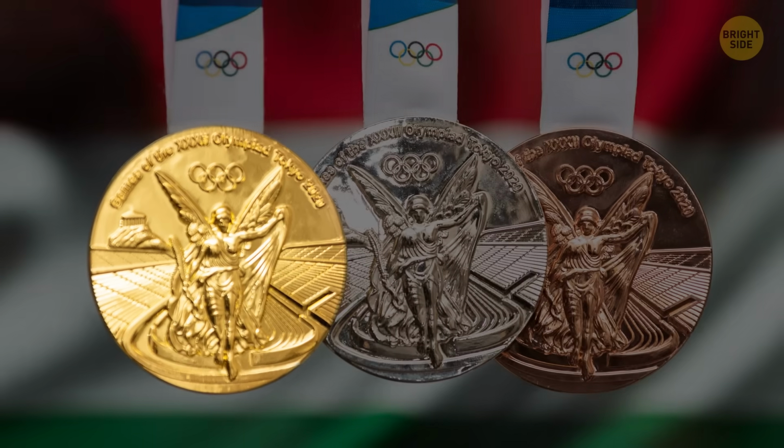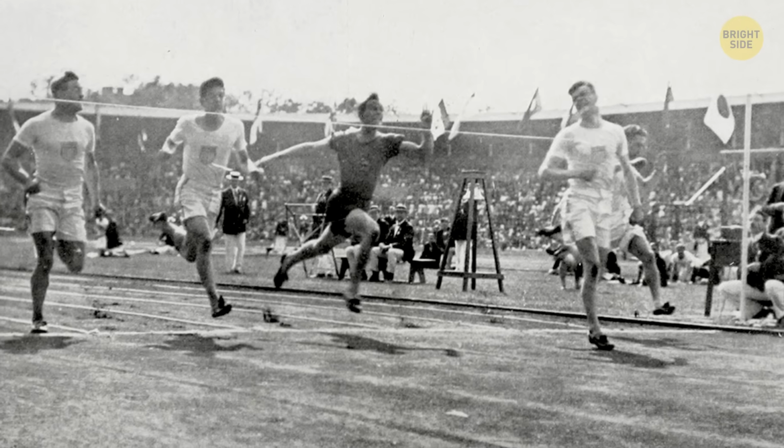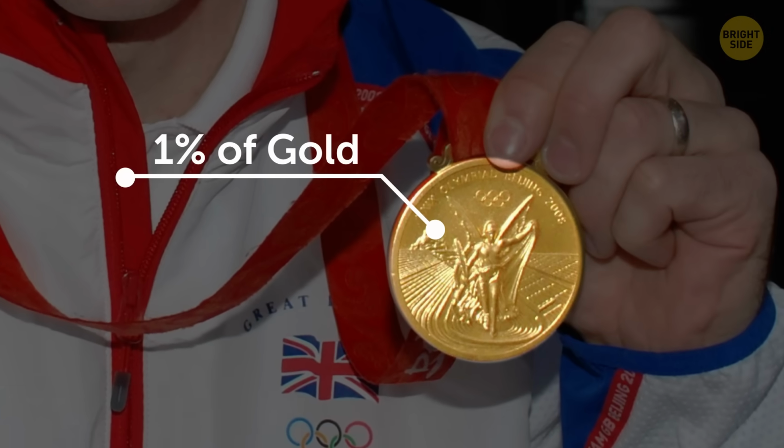Olympic gold medals are actually silver. Wait, what? The last time a true gold medal was awarded to a winner was all the way back in 1912. Since then, only about 1% of the medal's weight is actually gold.